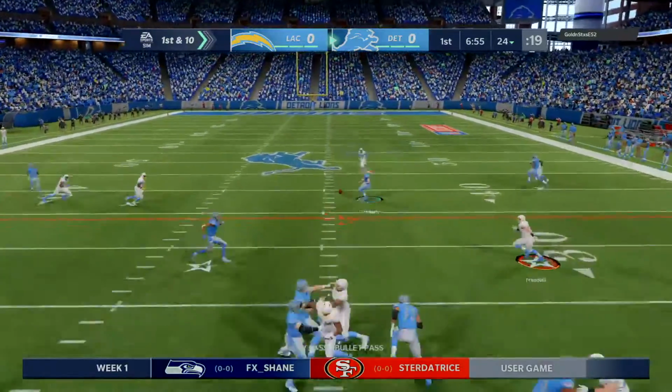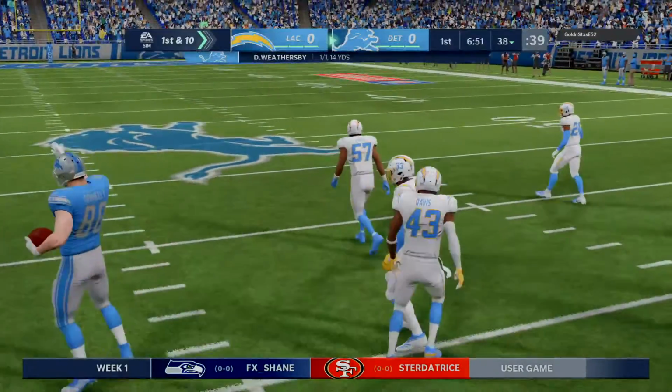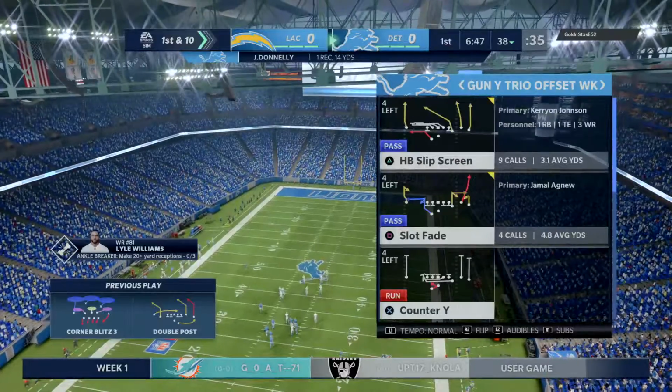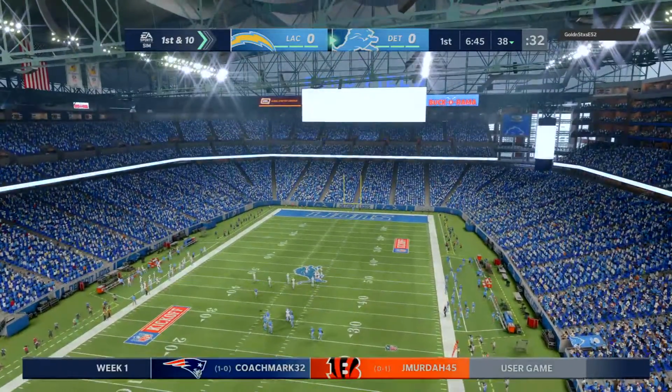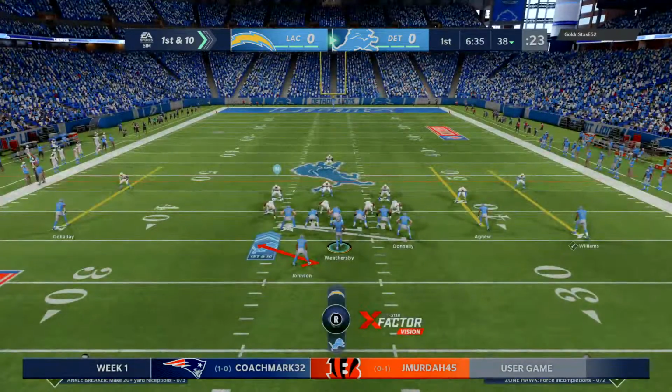They'll try and start this drive in the air. Oh, he's got a man wide open, complete. And he's taken down, but able to slip across the 35. 14 yards there on the first play from scrimmage. So here's a 1st and 10 at the 38.